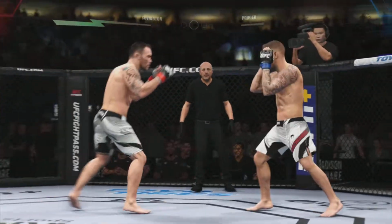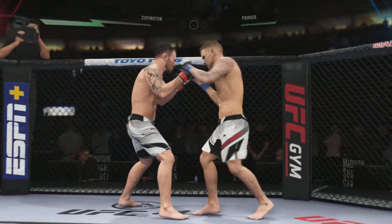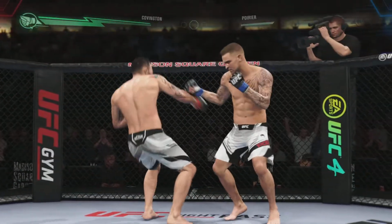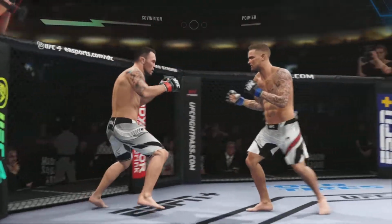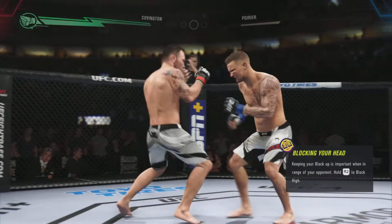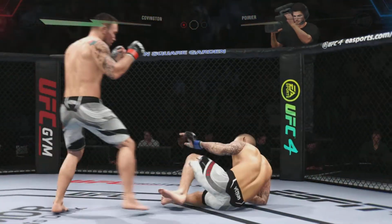Good night if that landed. That one appeared to stun him. Significant strike attempt there. Looked like it did stun him a little bit. Oh! And we've got a fight on our hands! Going for the spinning side kick to the body, but he missed. Unbelievable!